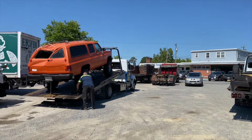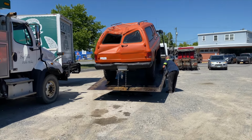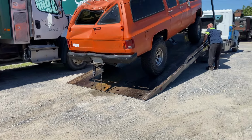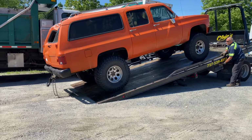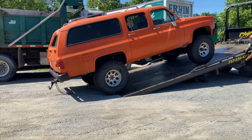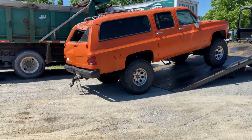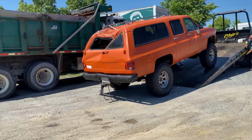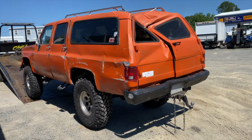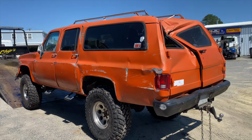Trailer's still upside down. The Suburban has a nice big old dent in the back. Here she comes. The safety chains didn't safety chain very well. She looks fine on the passenger side. I think we might have to make it into a rock crawler. And not the worst. Not the worst. A little beat up. It wasn't that pretty to begin with.